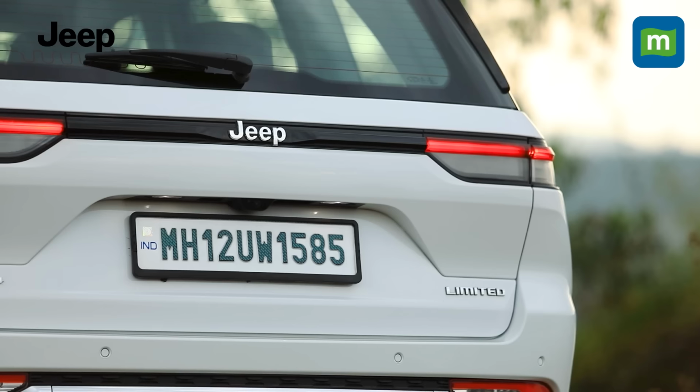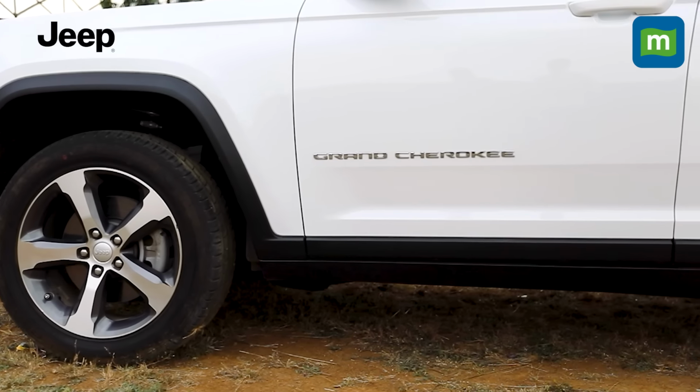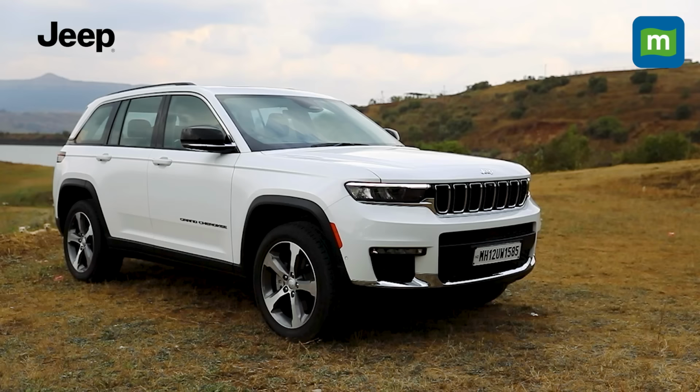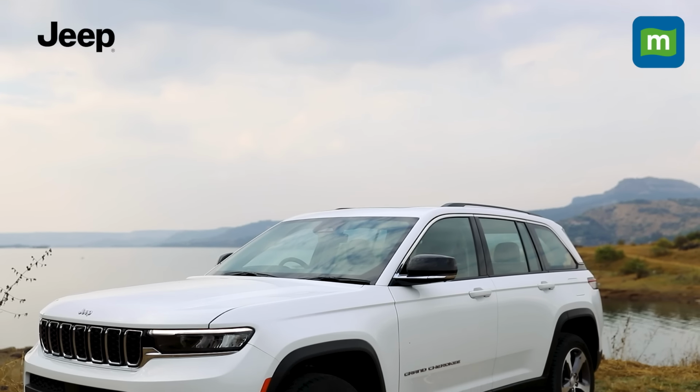A limited series where we explore just what makes the Jeep Grand Cherokee the brand's benchmark in luxury off-roading and what the Grand Cherokee's unique and wholesome attributes bring to the luxury SUV space.